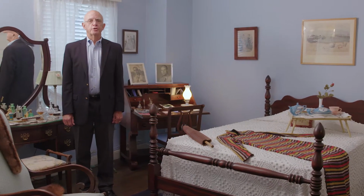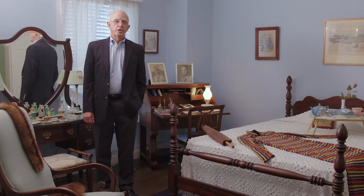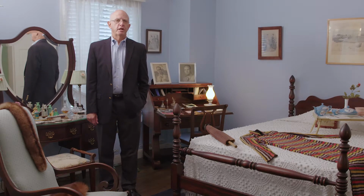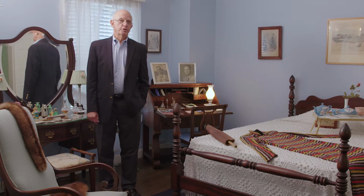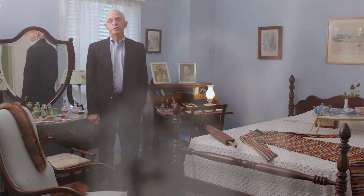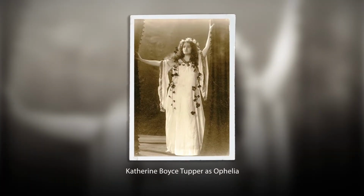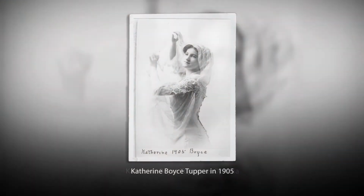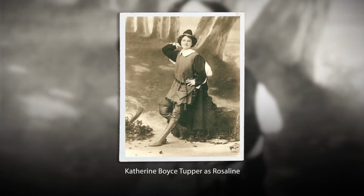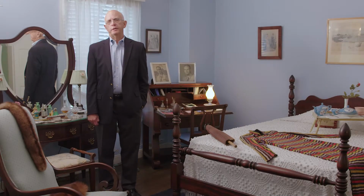This was Catherine Marshall's bedroom. She was a graduate of Hollins College and aspired to be a stage actress. Her father was opposed to the idea, however, but he allowed her to go to England to study theater. She did more than study theater. She joined a professional Shakespearean company and performed on stage. She returned to the United States after a couple of years and married Clifton Brown, an attorney, and they settled in Baltimore.